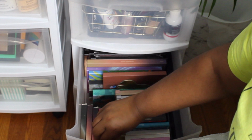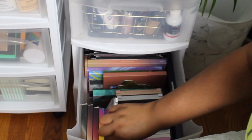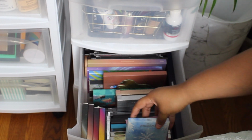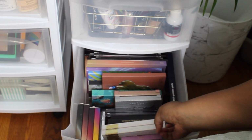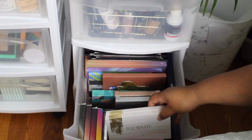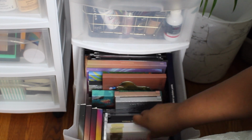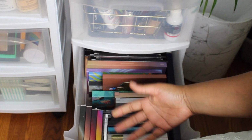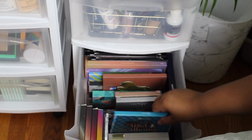I also have LA Colors. This is a cool tone palette. ColourPop, their Frozen collection, Anna and Elsa. BH Cosmetics, when they had that collection with Ashley Tisdale, it was limited edition. Most of these collections are limited edition or discontinued, so that's why I really don't care to spend too much time on them, because you won't be able to get them anyway.